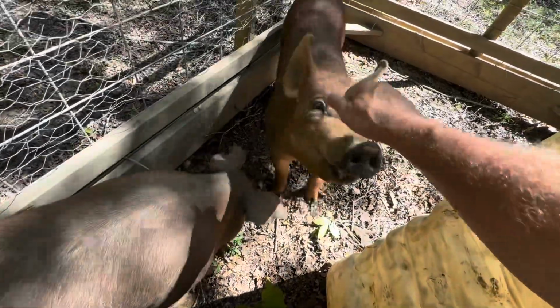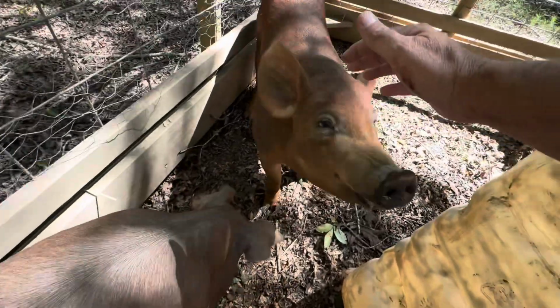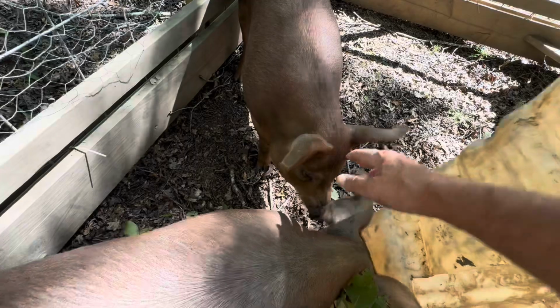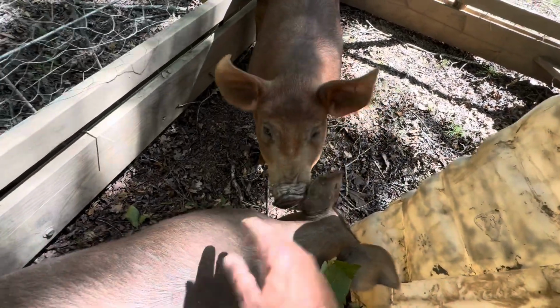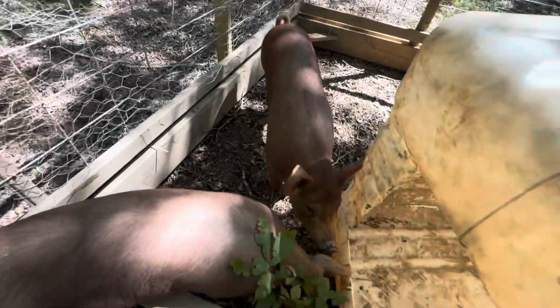So I have thought about processing these guys myself, but look at them foaming. You know, when a pig foams up like that, what that is, is a hormone releasing, and it's a sign that they think food's coming. So their mouth foams up. So just something I learned since I've been raising pigs.